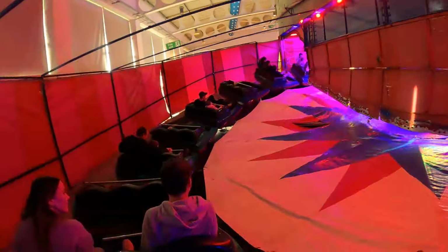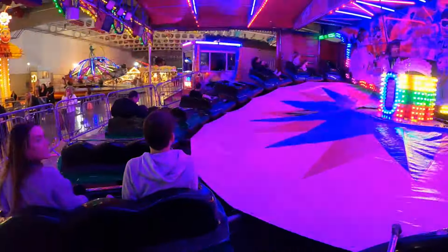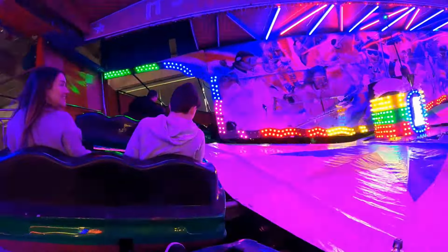Oh, by the way, this went to Goose Fair in Nottingham last year. To point out rides that go to big fairs.